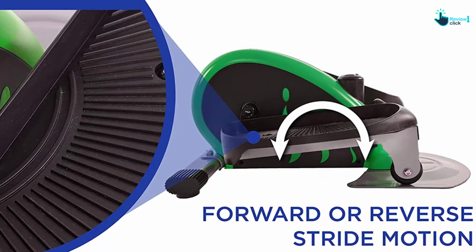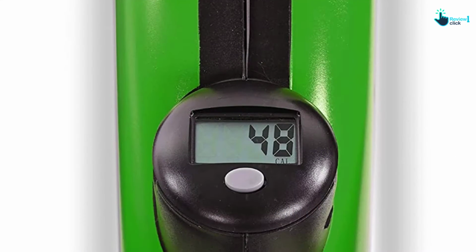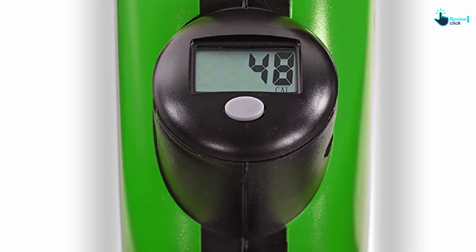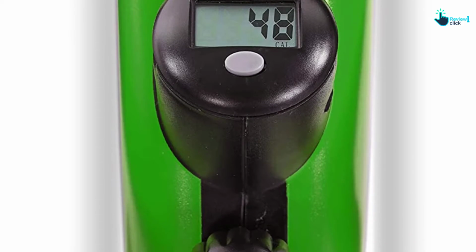The accessory is sturdy, stable, and also long-lasting. Moreover, it's not noisy and also doesn't vibrate a lot. With this machine, cardio workout will be less complicated.